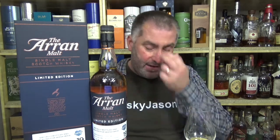54.4% cask strength, no color added, Whiskybase number 161712, and I paid with packaging and postage costs from the Netherlands 114 euros and 90 cents. So a total of 240 bottles were actually retrieved from this sherry hogshead, and I have bottle number 209.